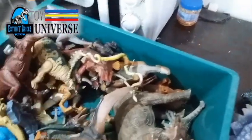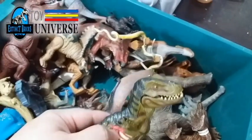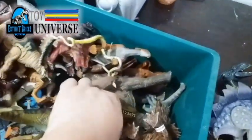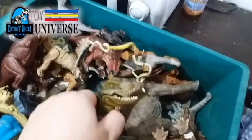We also have here a Tyrannosaurus Rex from the Jurassic Park 3 toy line. I forgot what the toy line is, but yeah, it's still functioning and it's really high quality. That's why I'm still keeping it. Alright, so what else do we have here?